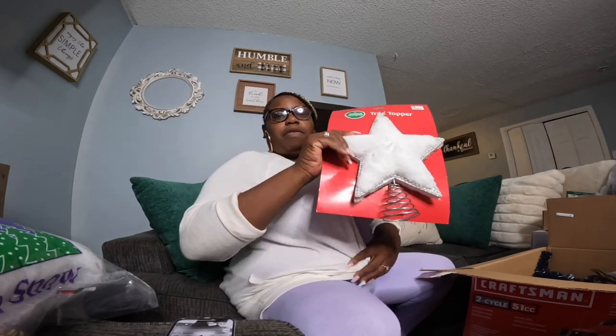All right, guys. So I got a tree topper. I got this for $11.99 at Big Lots. Let me cover my little fat pooch. These items are just from random places.